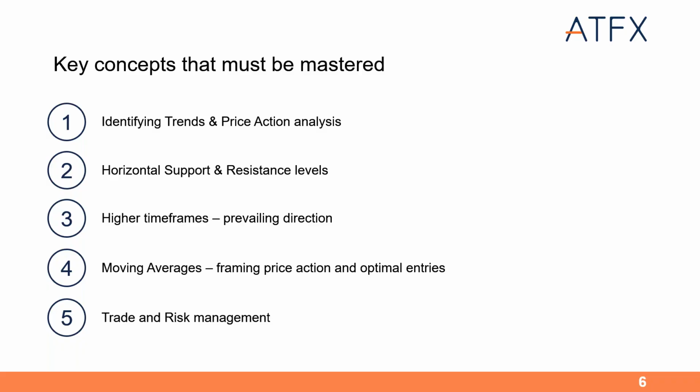Now, part one of what I really wanted to talk to you about here is, first of all, identifying a trend and price action analysis. Price action analysis is really looking at those lower highs and lower lows, looking at price action, the candlesticks, and seeing how they're clearly moving in a given direction, up or down. And this helps us identify trends. I'm going to get onto horizontal support and resistance levels in a moment, but first I want to wrap up the price action point.